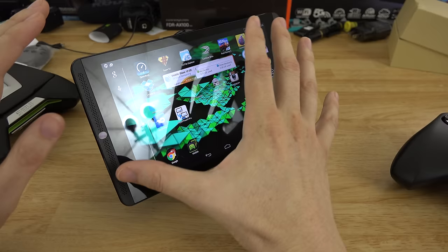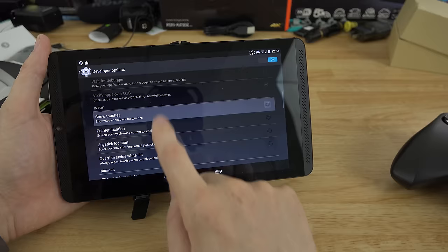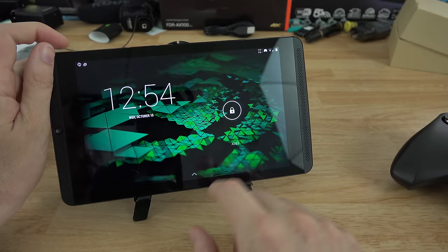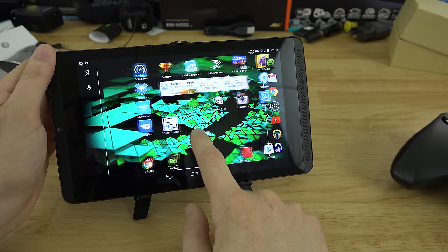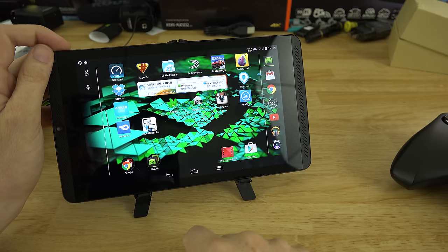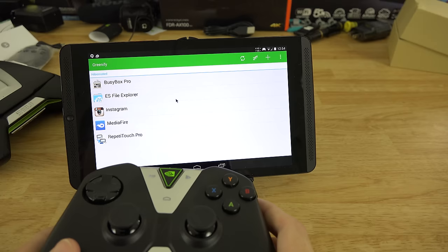So what I recommend doing is going down to your developer options right here and then clicking show touches right here. So when your screen's black and you're not knowing where you're touching, you'll see this little dot on the TV screen and you'll know, okay, I'm getting a little bit closer to this right here, and then you tap on it. So I recommend enabling show touches, or you can just use the little mouse thing, and while you're watching it on your TV, you can click stuff like Greenify, for example. We'll press down on this and it launches the apps that I have hibernated and stuff.